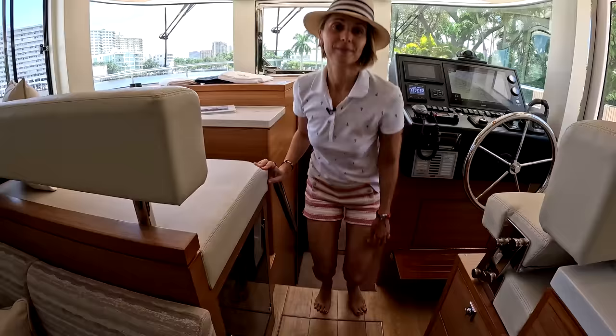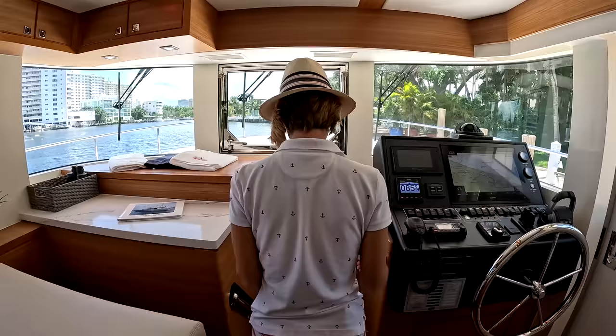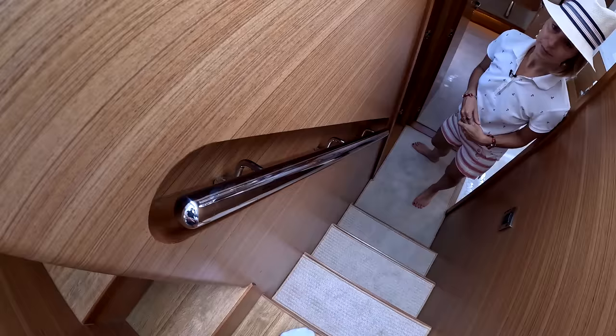Let's do it. Okay. So just to mention, what about the handrail? What about it? It's pretty cool how they created this cavity to mount the handrail in there. So it just slightly sticks out, but doesn't interfere a lot into the companionway.